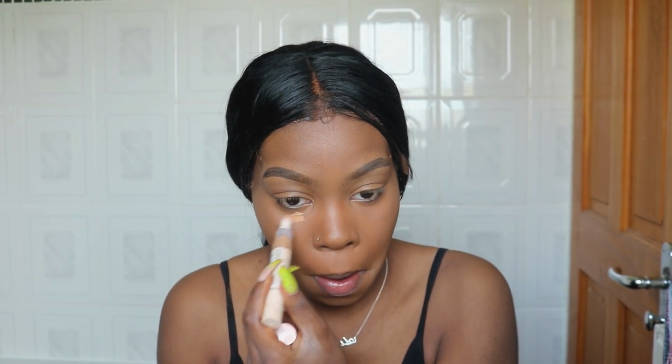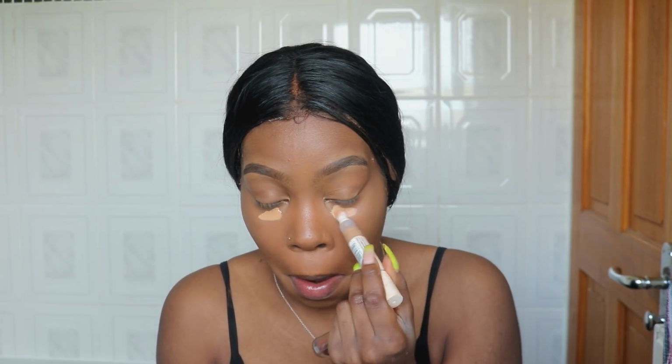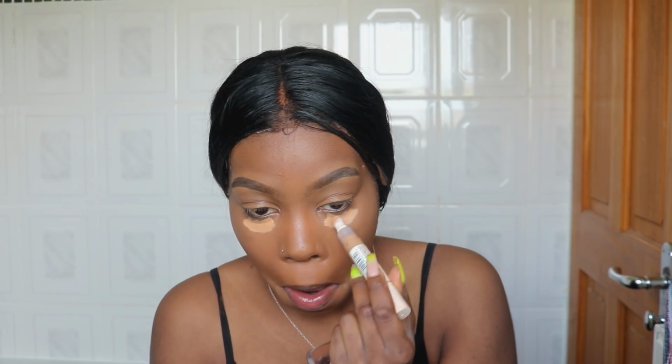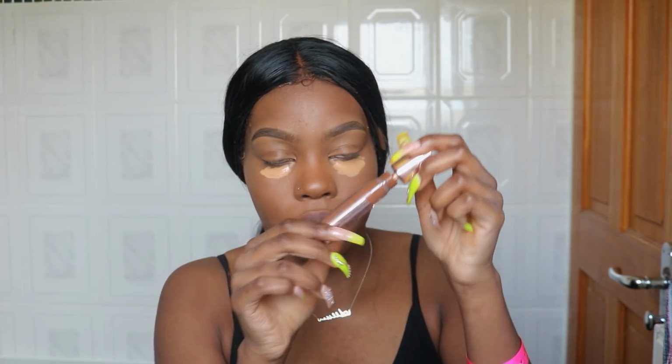Hold up, wait a minute. Y'all thought I was finished, but I'm not. I'm taking my Revolution. I forgot the name of this one. It's the other concealer, not the Conceal and Define one. Using the color C12 just to brighten up the under eye now. When we're brightening up the under eye, don't go too crazy. Just a little bit goes a long way.